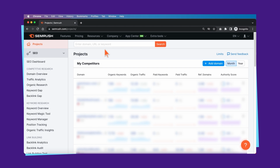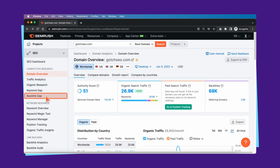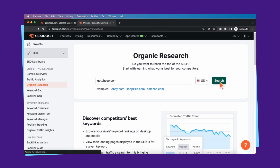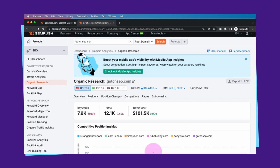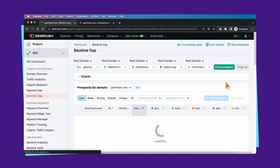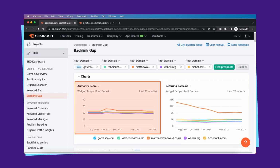So open up Semrush, enter the domain, and then go to the backlink gap tool. Semrush will auto-suggest competitor domains, but if you want to use different competitors, then go back to the organic research and click on competitors, and then copy and paste 1 to 4 competitors into the backlink gap tool. Semrush will then provide you with authority score and referring domains. And if there's a gap, you'll need to work to narrow this. Otherwise, beating your competition will be extremely tough.